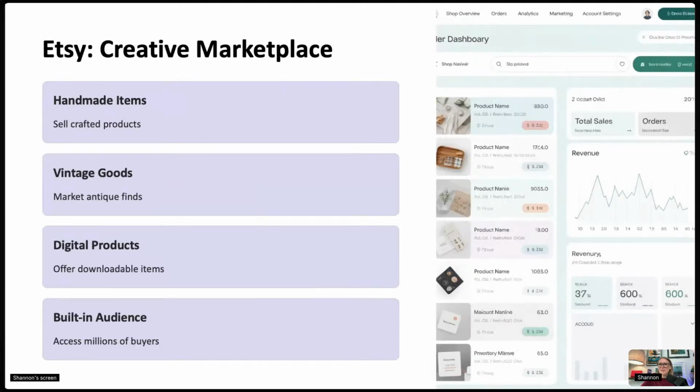Etsy, I think everybody knows about Etsy, but again, it's great for handmade, vintage, digital products, and it has a built-in audience of millions, and they pay a lot for that.